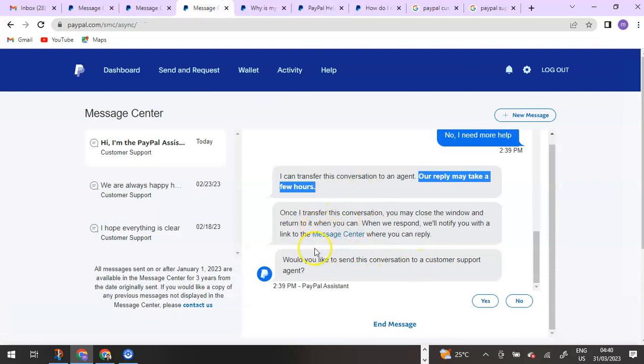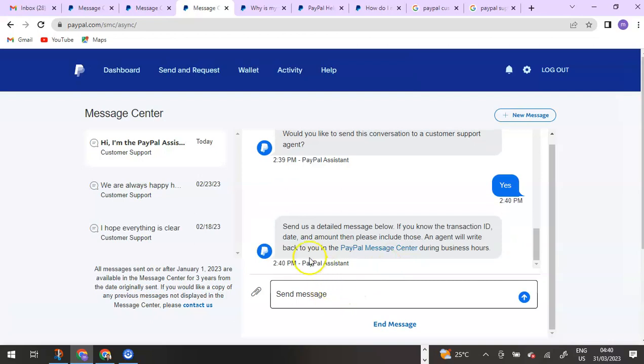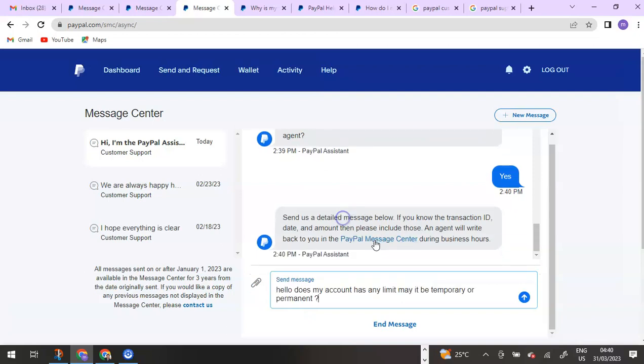I will say yes to: would you like to send this conversation to a customer support agent? So once we say that we'll be able to send it to our customer agent, it tells us to send us a detailed message, and if you know the transaction ID, the date, the amount, please include those. An agent will write back to you during the business working hours. So we will leave the message.